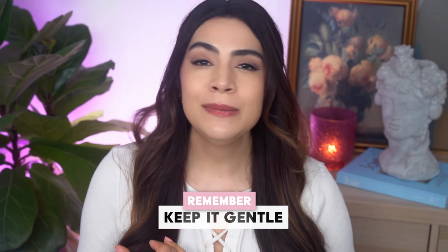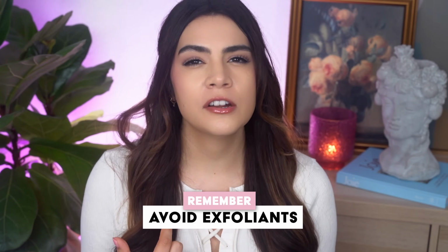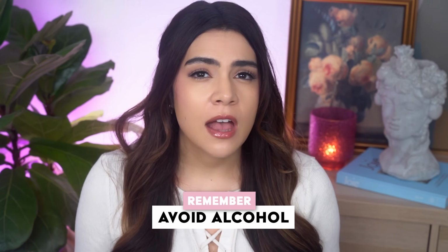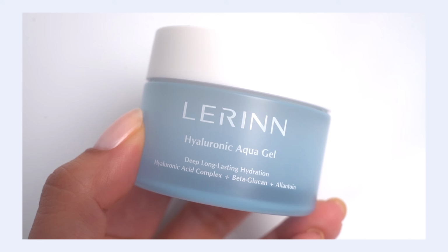And remember these golden rules to help your skin bounce back right after sun exposure. Keep it extremely gentle and remember to avoid harsh ingredients like really aggressive exfoliants, drying forms of alcohol, fragrances, and essential oils. So let's talk about the 5 products I recommend for post-sun skincare.